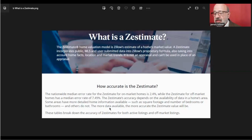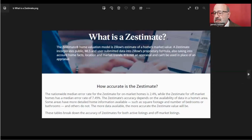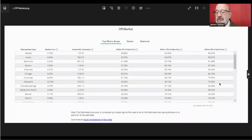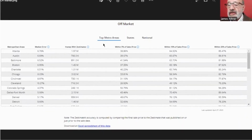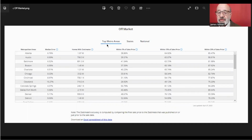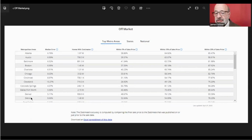It goes on to talk about the accuracy. The more data available, the more accurate the estimated value will be. And then this is where we're going to dig into the weeds. These tables break down the accuracy of their estimates for both active and off-market listings. So let's go there. And when we do, we get a couple tables. One is for on-market. I'm going to focus on off-market. And here are major cities. We're in Northwest Ohio, so the closest areas we can see are Cleveland and Detroit, but we can get closer. We just go down here to this little link.